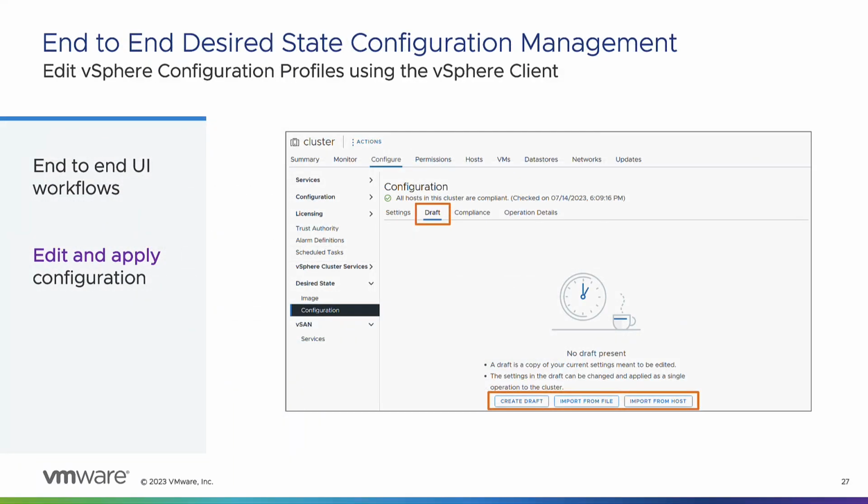vSphere configuration profiles was introduced in vSphere 8 and then further improved upon in vSphere 8 Update 1. vSphere 8 Update 2 adds full end-to-end UI workflow to create, edit, and apply vSphere configuration profiles and achieve that desired state model for cluster configuration. You no longer need to export the JSON document and make your edits there. You can still do that if you wish.